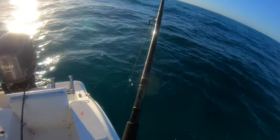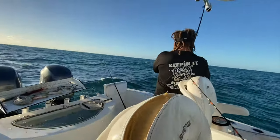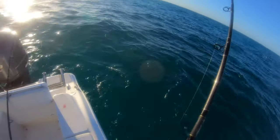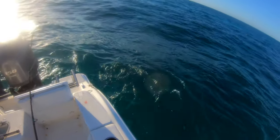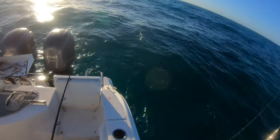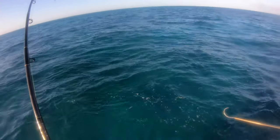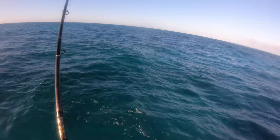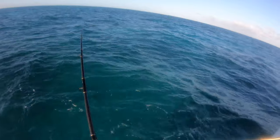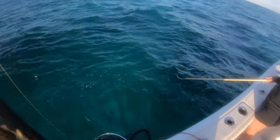This is a 10 plus. He's turning the boat. Big old mutton. 10 plus mutton coming in. Get the gaff. Pass me the gaff. Great, this is a good filming sign. Oof. Big old mutton.